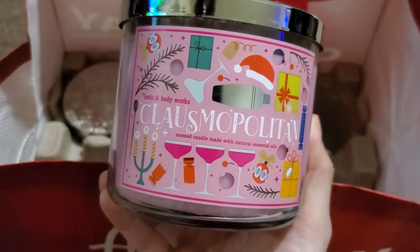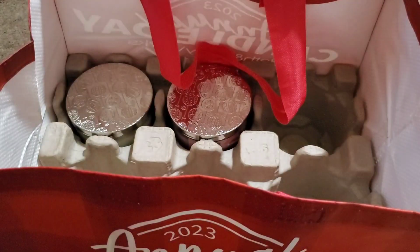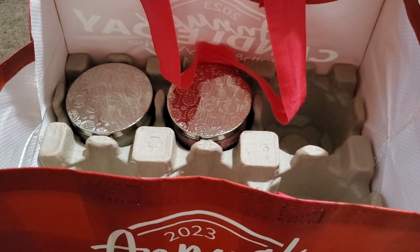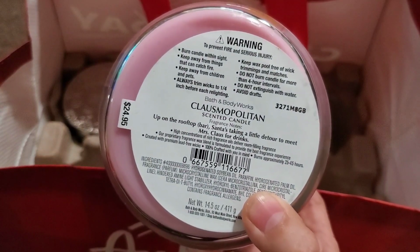Okay, again from the White Elephant collection, we have one Cosmopolitan. So I had a feeling that I was going to like this, and I do. It definitely smells a lot like sugared lemon zest, but more sweet, which I do like, a pink lemonade. Ooh, yeah, like a pink lemonade that you would have when you were little or even right now. Whatever floats your boat. Retail price is $24.95.